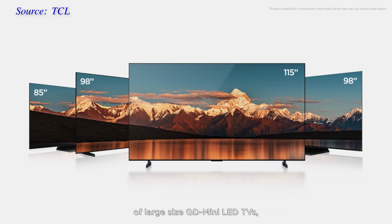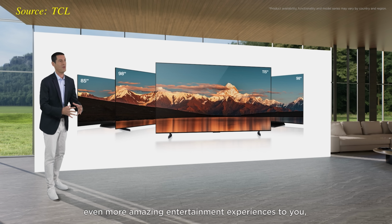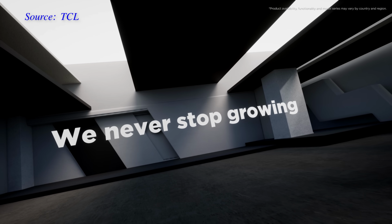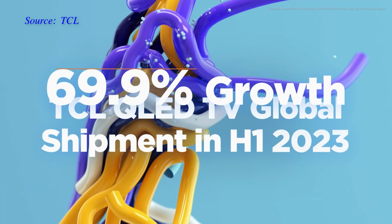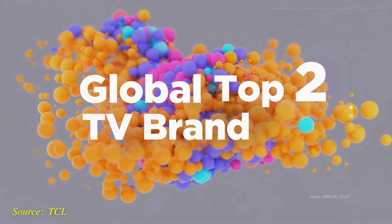In fact, with the launch of these new displays, TCL now offers the most comprehensive lineup of large-sized QD Mini LED TVs on the market, ranging from 85 inches to a frankly humongous 115-inch model. Fittingly, the company has enjoyed encouraging growth during the first half of 2023, even in tough economic conditions, with a 114.5% increase in global QD Mini LED TV shipment, alongside almost 70% rise in global QLED TV shipment. As a result, TCL has established itself as the world's #2 television brand behind Samsung Electronics.